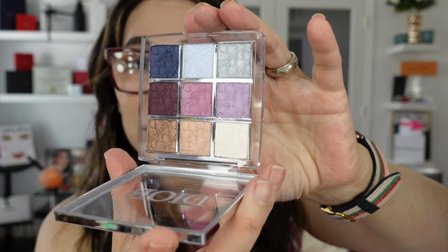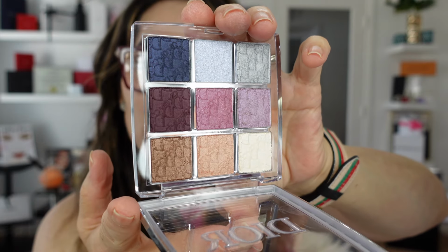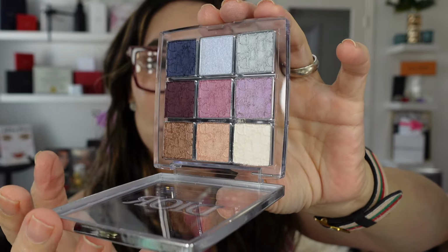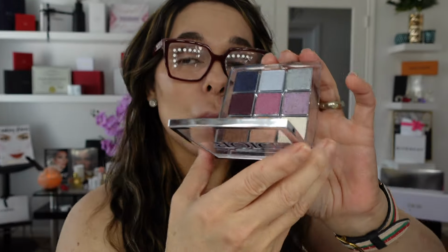For some reason, the palette looks stunningly 150% more gorgeous in person than it looks on these videos. Wow, what beautiful shades. So we're speaking one more time about the palette.